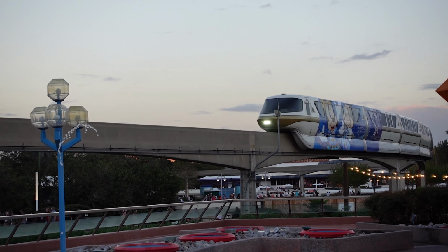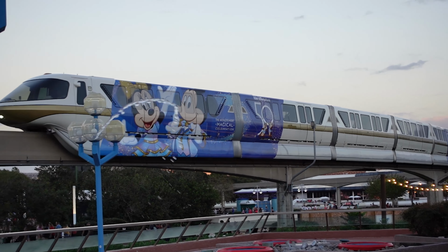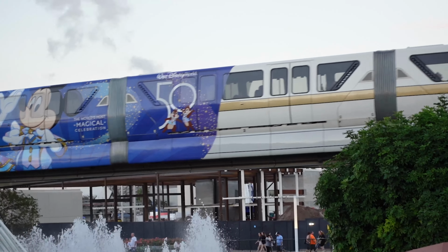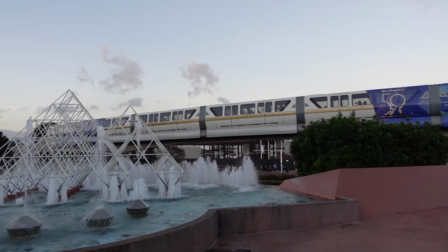And of course, what would the day be without another monorail? Monorail Gold yet again, coming by here in EPCOT. That's beautiful.